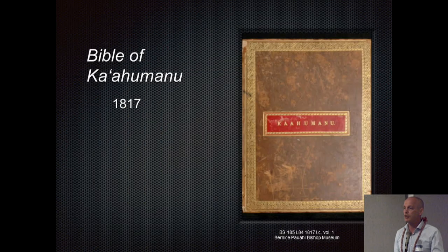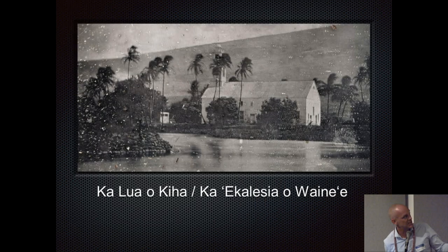Then we move to the new religion. This is actually the Bible of Ka'ahumanu, given to her in 1817. And we have the introduction of Christianity. And again, in Lahaina is its center, because that's where she is. That's where the queen is.